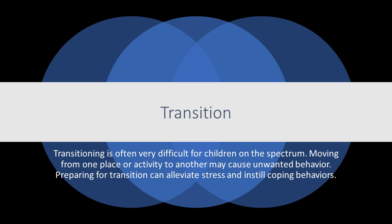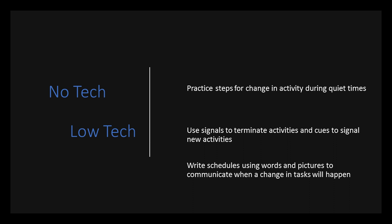And the last one I have is transitioning. Transitioning is very difficult for children on the spectrum, going from one place or one activity to another without understanding what's happening can cause some serious behaviors. But if you're prepared, it can, you know, make it a little bit easier without a lot of stress and without having to use coping skills.